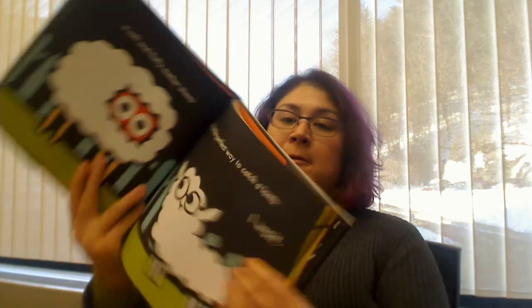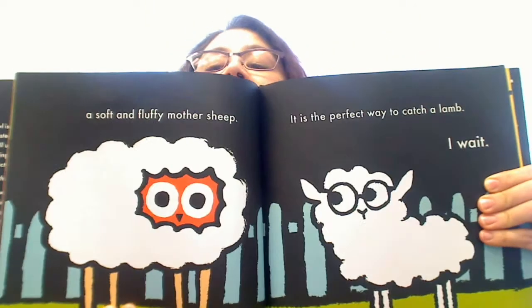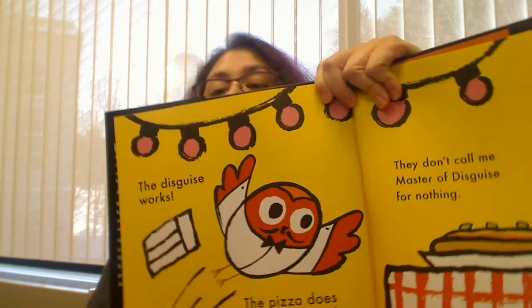It doesn't work, of course, and so he moves on, and he tries to sneak up on a sheep. You have to see this picture, it's hysterical. There he is, dressing up like a sheep, trying to scare the sheep. Doesn't work. Anyway, he goes on and on, and then at the very end, he sneaks up on a pizza, and he disguises himself as a waiter. And of course, the pizza stands still, does not run away. He gets the pizza. Yay, I'm a master of disguise. I conquered the pizza. It's very cute.